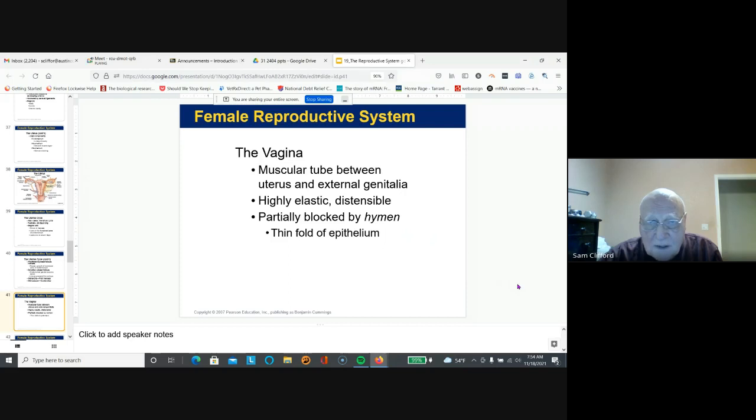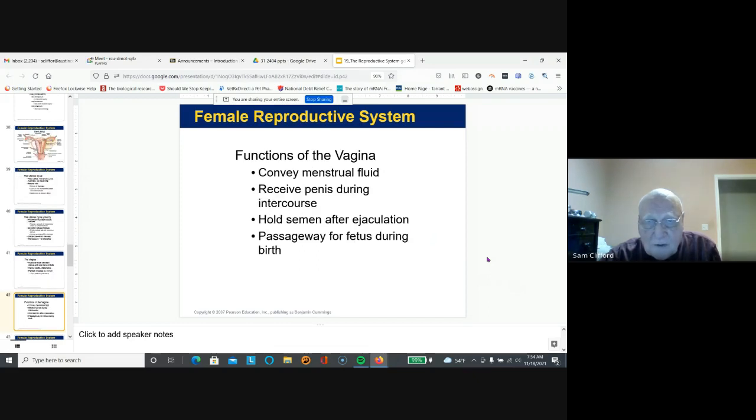The vagina is a muscular tube between the external genitalia and the uterus. It's highly elastic, and it's blocked initially by the hymen. What does the vagina do? Allows for the evacuation of endometrium when there's no fertilization, receives the penis, holds semen, and also allows for a passage of the fetus for delivery at birth.